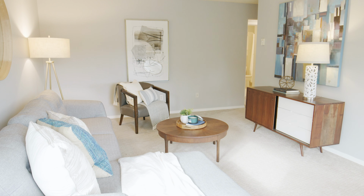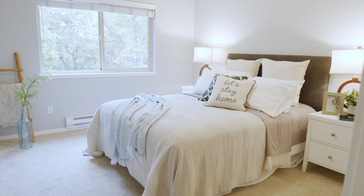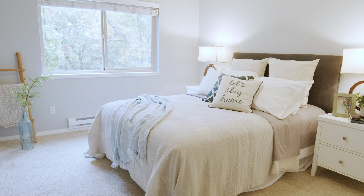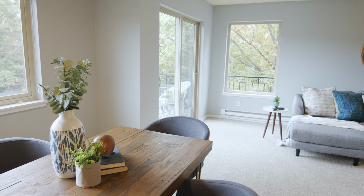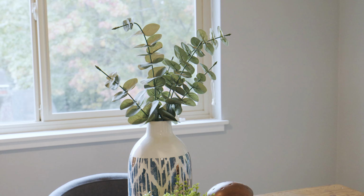The beauty of this one-bedroom condo, as opposed to what I'm seeing in the market right now, is you have the space for an actual bedroom, an actual living room, and a dining room. You don't really get that at this price point very often, and I think that's really special.